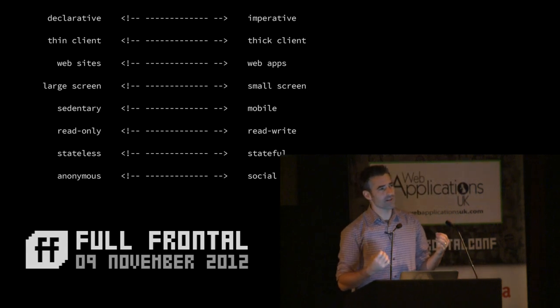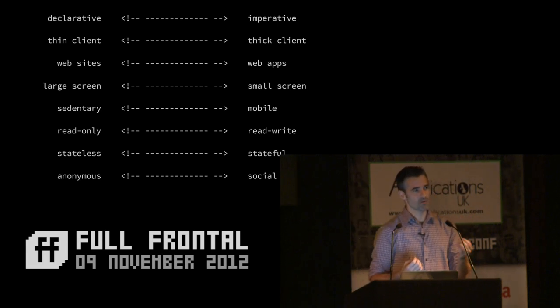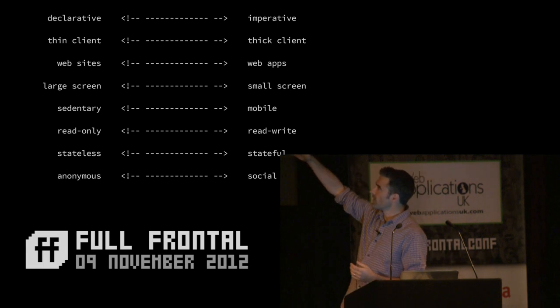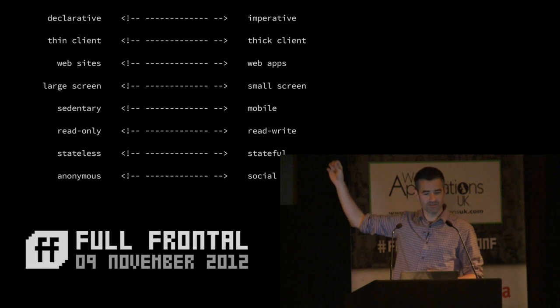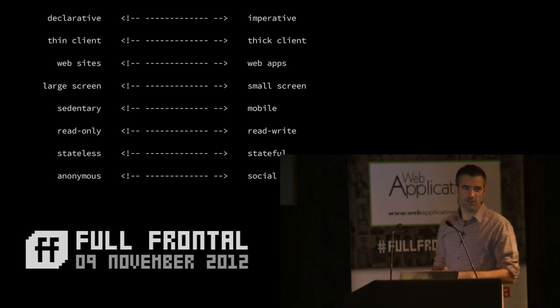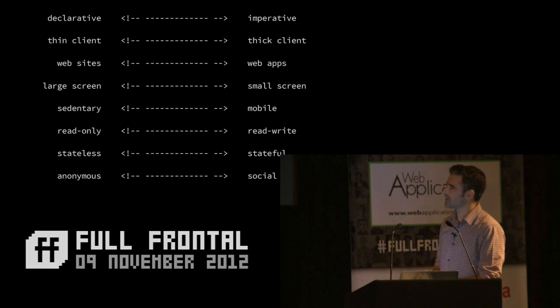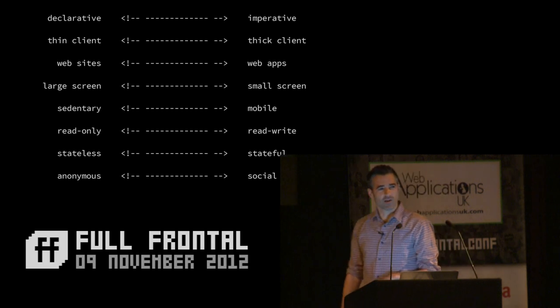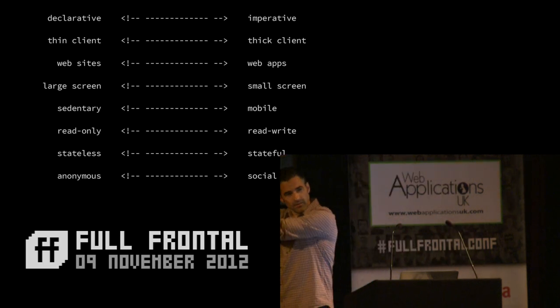And each and every one of you and each and every one of your users and each and every one of your projects is going to be somewhere at different points on this spectrum. You can choose your own adventure. It's okay. I'm not here to mandate that you think of the world like this, and I hope no one else is ever going to tell you that you need to think of the world like this.